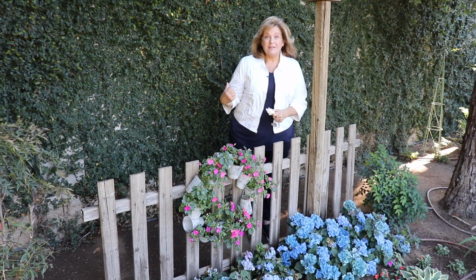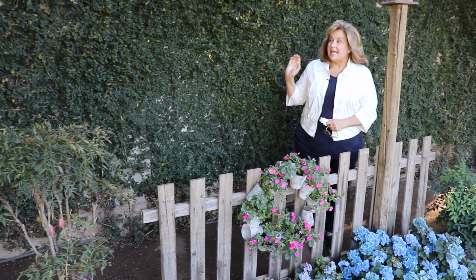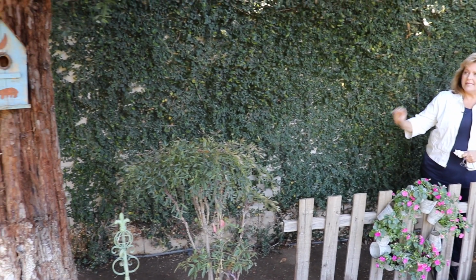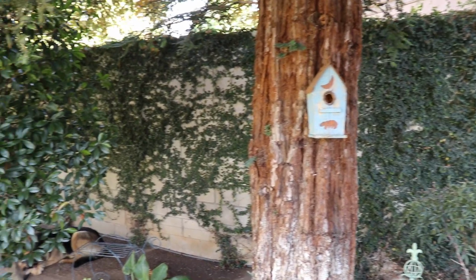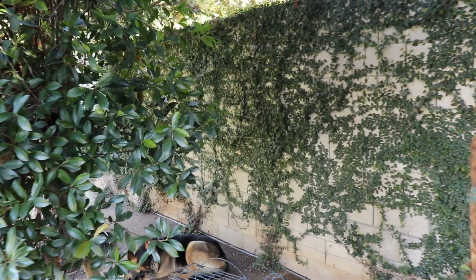Behind me is the creeping fig, which I absolutely love. It has nearly covered the whole entire block wall, except for a little portion on the furthest west side. Yes, that's the side that gets the most sun.